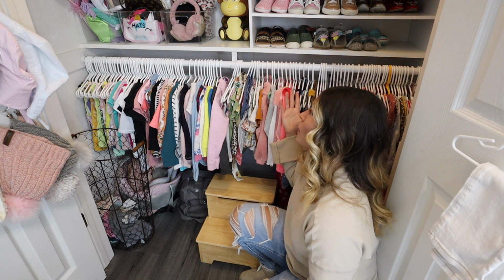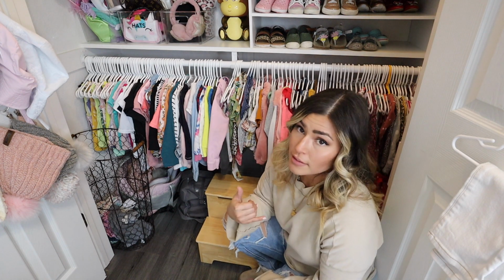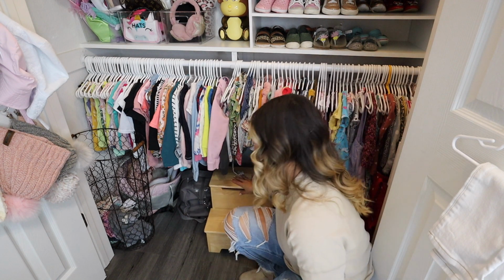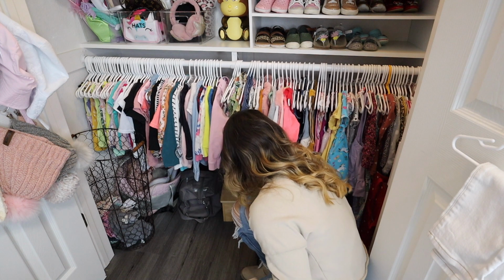She'll pull it out and pick out her shoes, or if we're about to leave the house, I'll tell her, go get your shoes, Luxi, and put them on, and she'll pull this out, grab her shoes. So that's why this is right here.